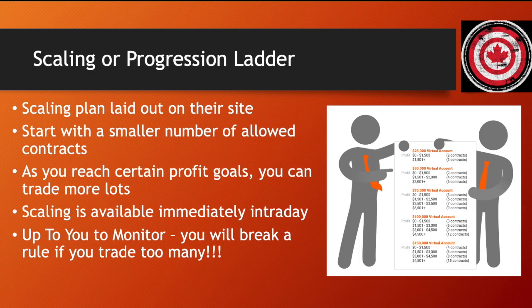So with Earn2Trade, there is a scaling plan, or they refer to it as a progression ladder. On the next slide, I actually zoom in on one of these, so we'll get into it a little bit more in detail. But basically, the scaling plan is laid out on their site. I took this image right from their site. You start, obviously, with a smaller number of contracts than you're allowed, and as you reach certain profit goals, you scale up. You move up the progression ladder. This is up to you to monitor. You will break a rule if you trade too many contracts. So let's just look at the next slide.